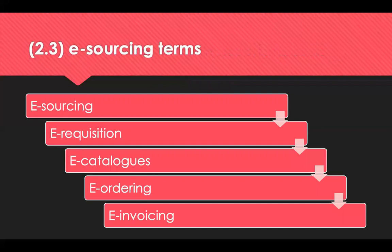So with e-sourcing, we can develop the e-spec, send out e-RFQs and e-ITTs, negotiate via email, or even use reverse auctions, which I'll come on to in a moment, where a supplier reduces their bid and nobody will go any lower. Then prepare and send an e-contract and do some supplier evaluation using this software.